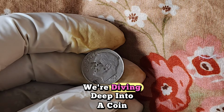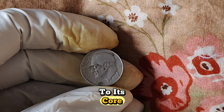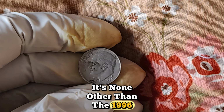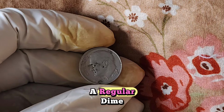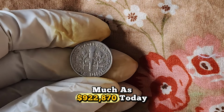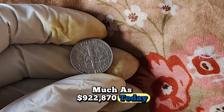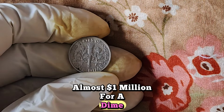Today, we're diving deep into a coin that's turning heads and shaking the coin collecting world to its core. It's none other than the 1996 P Liberty One dime, a coin that millions of people thought was just a regular dime, but it could be worth as much as $922,870 today. Yes, you heard that right. Almost $1 million for a dime.